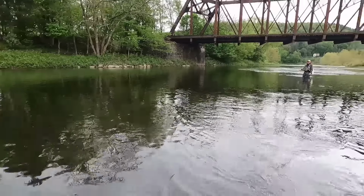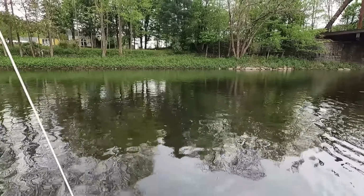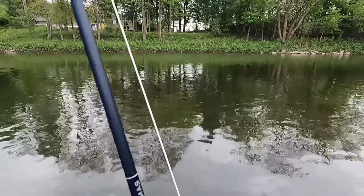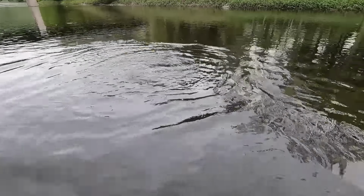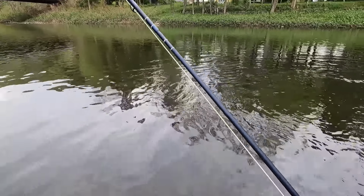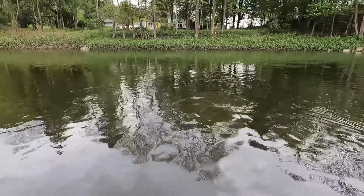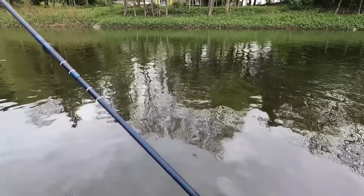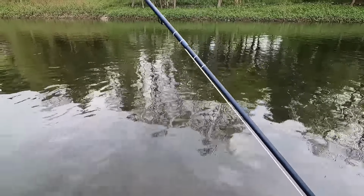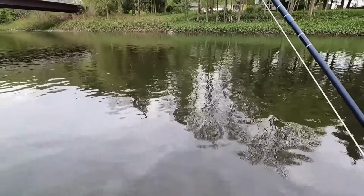I'm not going to put anything on and kill you. No, don't worry. Yeah, I'm good. Make sure this is running. Oh my gosh. Oh, what a good first day. I want to say he's at least 18, 19, 20 in that range. So I'm pretty sure this is the guy I was hunting.